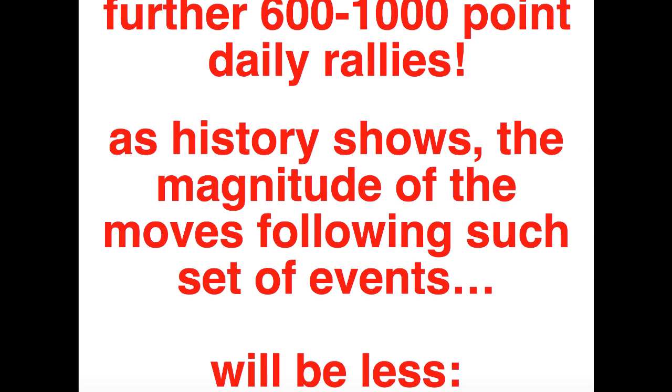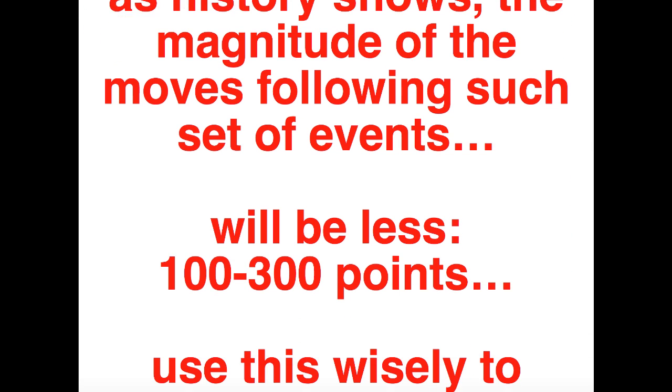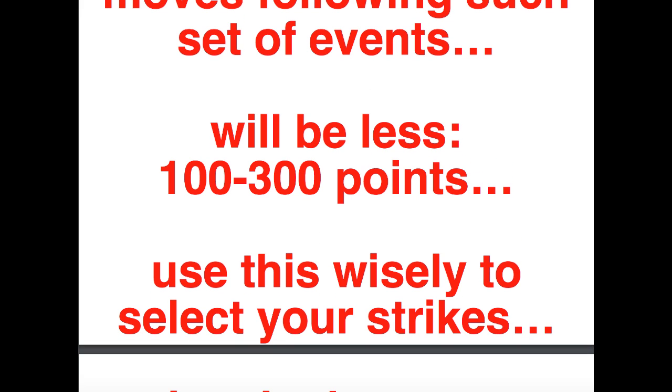So as the history shows, the magnitude of the moves following such a set of events is going to be in the range of maybe 100 to 300 points. Now use this wisely to select your strike prices. You don't want to be carried away buying a ton of calls way out of the money, because the magnitude of the moves will be diminished.